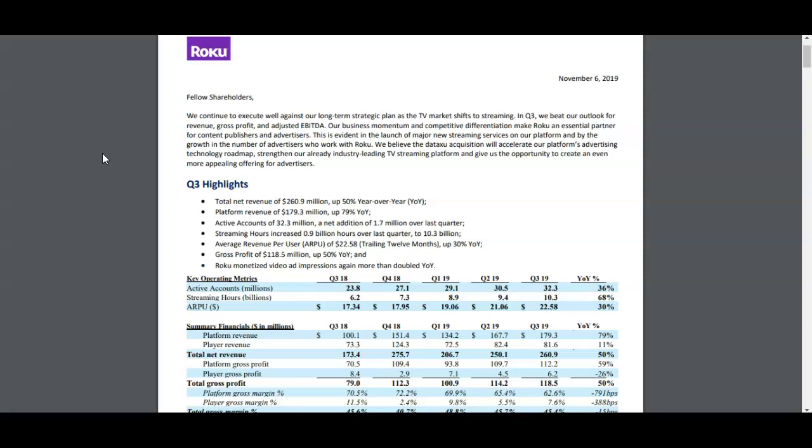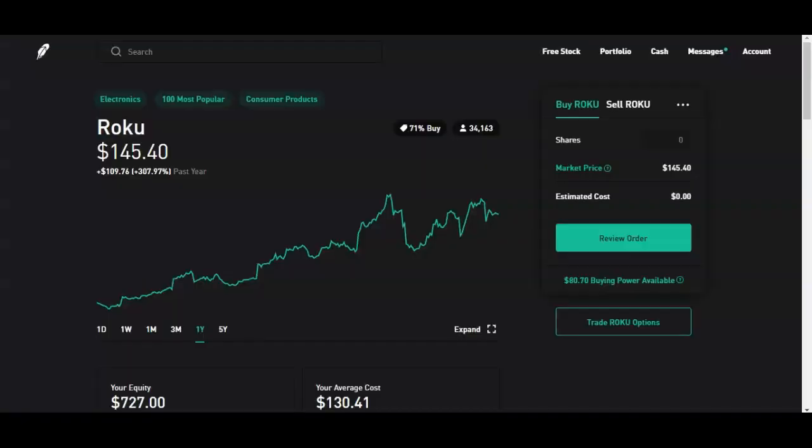When Roku comes out with a new version, I'm just going to simply update my player. Or if you wanted to buy a smart TV, you've already got the software built into the TV. So they just make it so easy for you, and the product's excellent. I really love the share. So right now, for me, I'm just basically buying on dips.